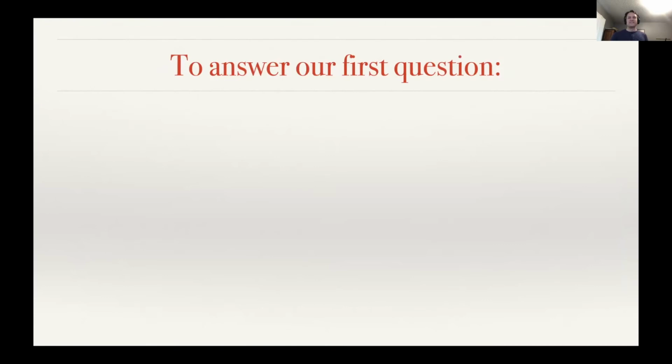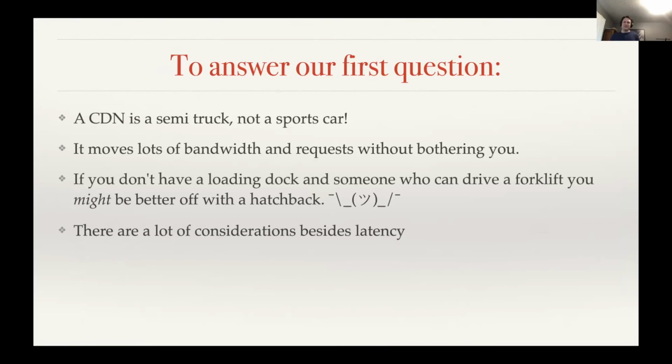So going back to answer that question I posed at the beginning, is it a semi-truck or a sports car? I'm going to say they're more like a semi-truck, but it does have this big caveat that if you don't have a loading dock and someone with a forklift, you might be better off with the little hatchback. If you have a big Dell server plugged into the university network and you're deploying a site for a department, you're probably better off not using a CDN, just running it all off that server.